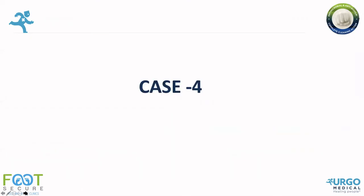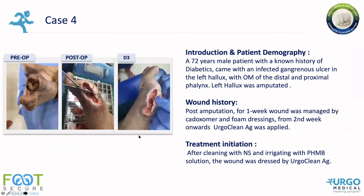The last case was with an infected hallux, and we had to amputate it considering the osteomyelitic condition of the distal and the proximal phalanx. This was just the post-op day and day three. We started UrgoClean AG after about 3 to 4 days. The first week was managed by cadexomer ointments and foam dressings. And after the exudate was significantly reduced, we started on UrgoClean AG.